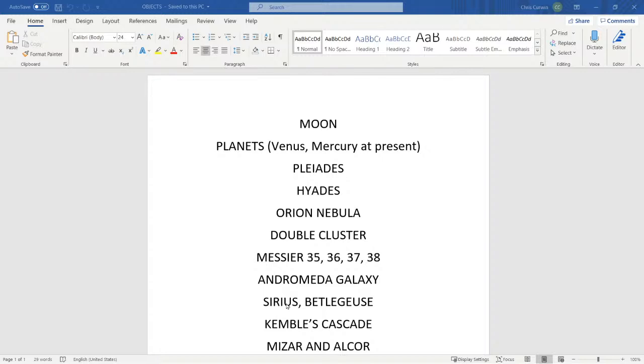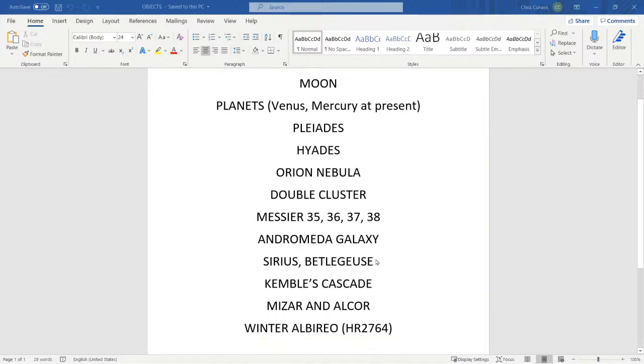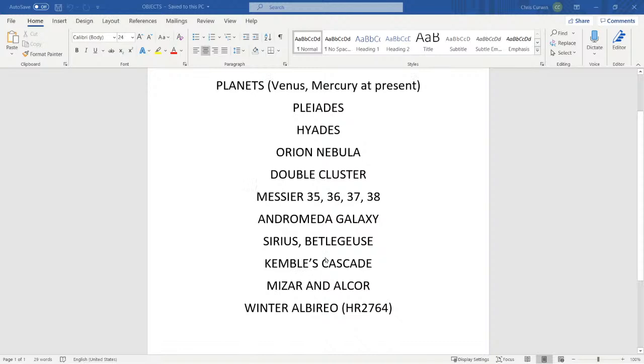So it's huge. It's not Beetlejuice, but Betelgeuse. But if you want to call it Beetlejuice, that's fine too. Beetlejuice was the movie, but we still call it Beetlejuice sometimes.